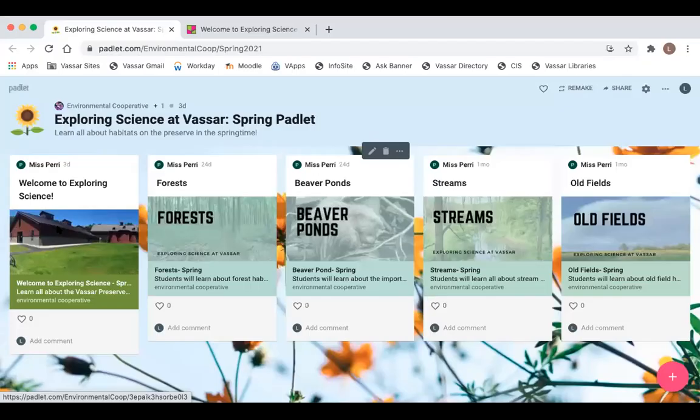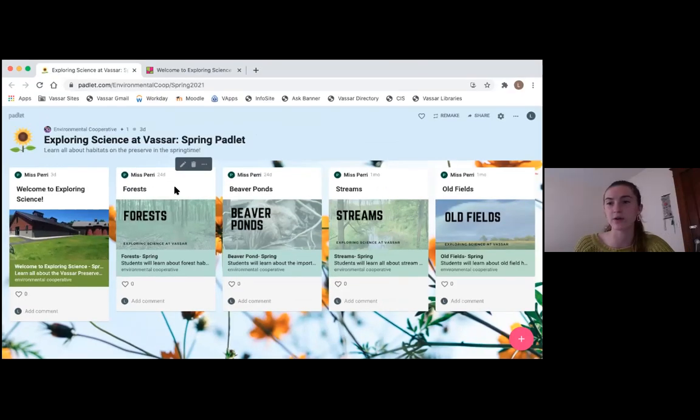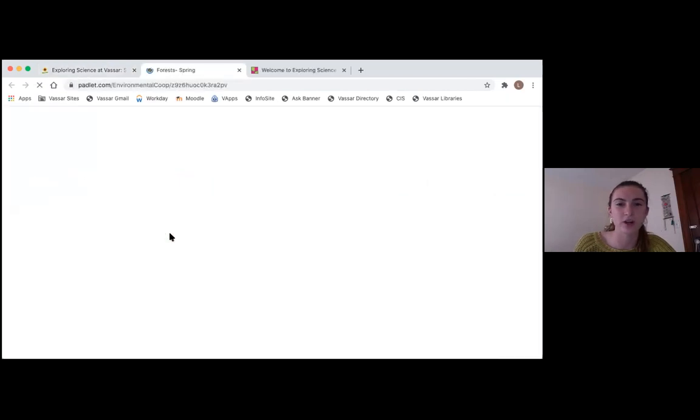that is not possible this spring. So we have focused our virtual curriculum into these four categories. And they're all organized in the same way as you are about to see. So for efficiency purposes of this presentation, I'm just going to take you down one. So let's check out the forest Padlet.